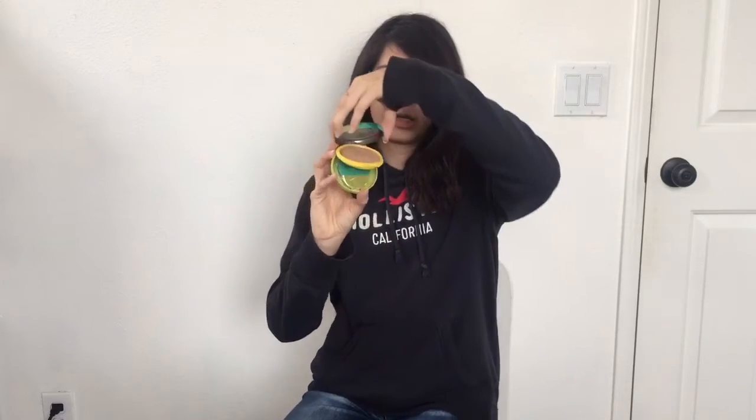Next thing I have is the Physicians Formula Butter Bronzer. I'm guessing this is a shade, but it says bronzer, whatever. I don't know. And the bronzer is right there, and then if you lift it up, it's the sponge, and it has a mirror, and here's the sponge.